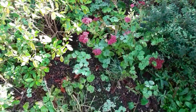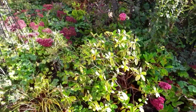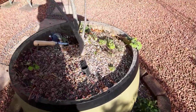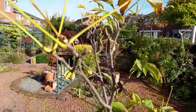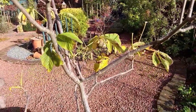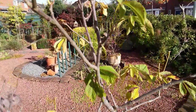This is the side garden now. Let me just take you this way slowly. This is the tree that we're actually going to move and put into the garden. Now this one's been here, it is only a small one. I think this is a horse chestnut, something like that anyway.